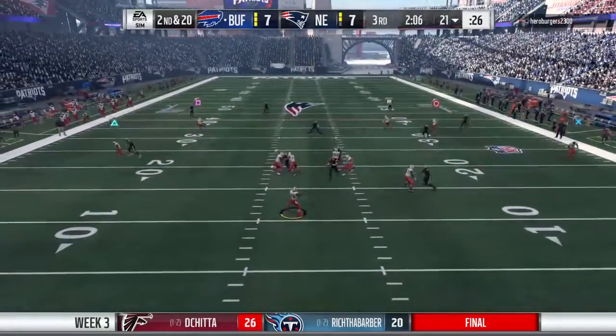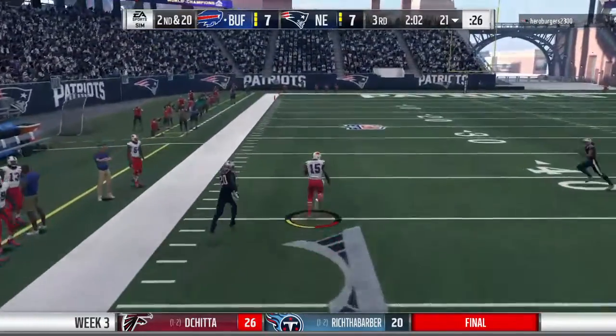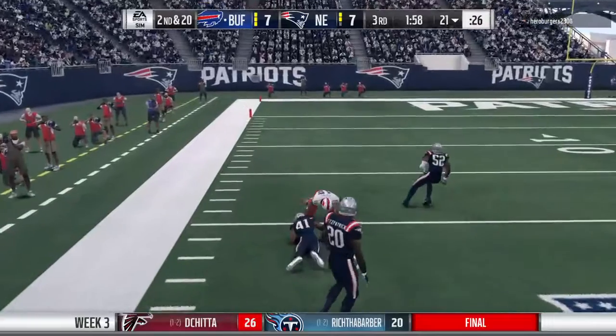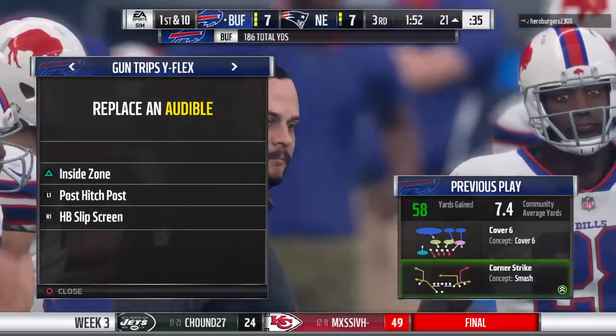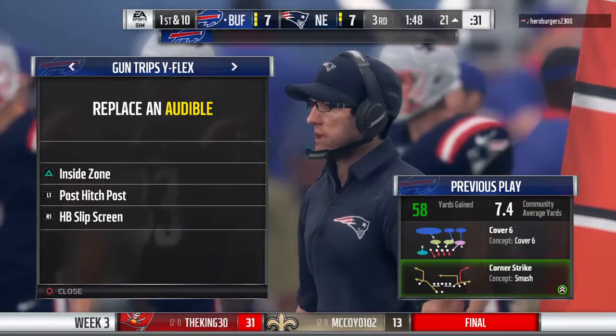A shotgun snap as they'll look to throw. Looking left sideline, it's complete. And he finally goes down, but not before reaching the 21. A big play there on the catch and run. 58 yards.